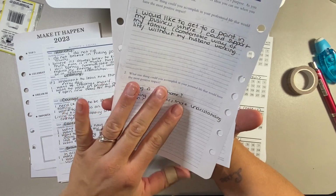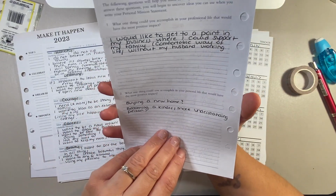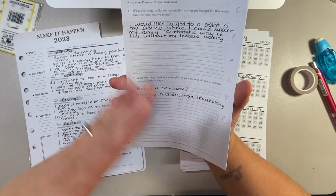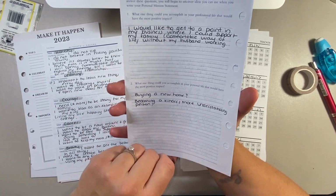Okay, so the starting point questions. It says, what would you accomplish in your professional life that would have the most positive impact? So I want to be able to grow my business to a point, eventually, right? There's no time frame here, eventually to the point of being able to support my family doing what I love to do.